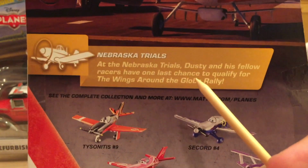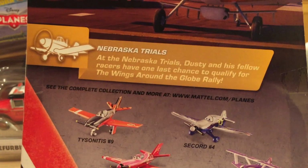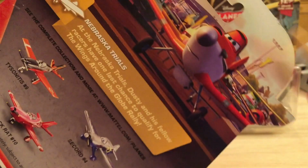The description for the series reads, "At the Nebraska Trials, Dusty and his fellow racers have one last chance to qualify for the Wings Around the Globe Rally." And we can see a determined picture of Dusty Crophopper.